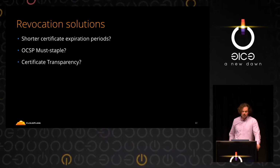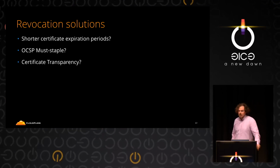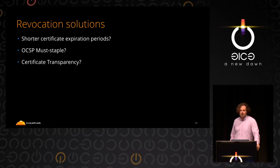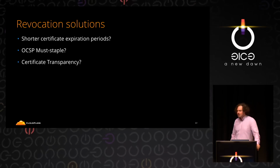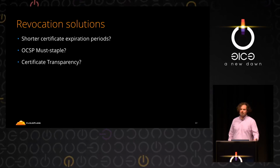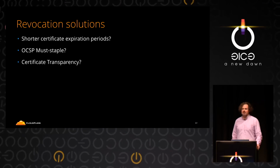Well, shorter certificate expiration periods could help. That would at least help with the CRLs because you won't have to be holding on to old certificates for very long. You can shrink the size of the sets pretty quickly. OCSP must-staple is an extension that requires the server to send the OCSP response in the handshake. That can help too. Certificate transparency is something else that's thrown out there to solve this, but none of these are widespread, and none of these have been implemented. So something has to work for revocation.